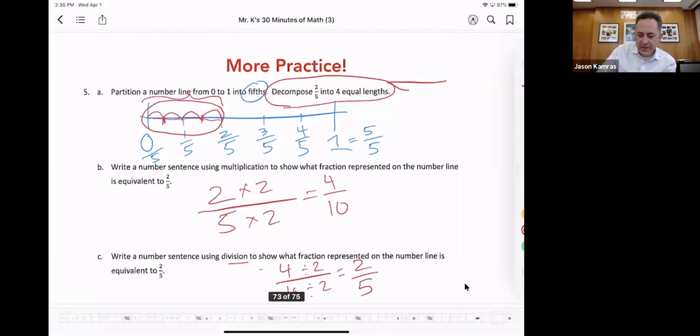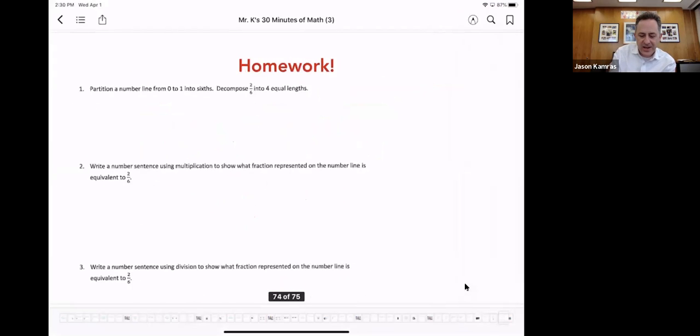All right, to close this out, here's some homework. If you can take a picture of the screen or do a screen capture, I would love for folks to capture this for discussion tomorrow, very similar to what we just did, but with sixths. Okay, I see a few questions coming in. Let me just make sure. All right, here we go.